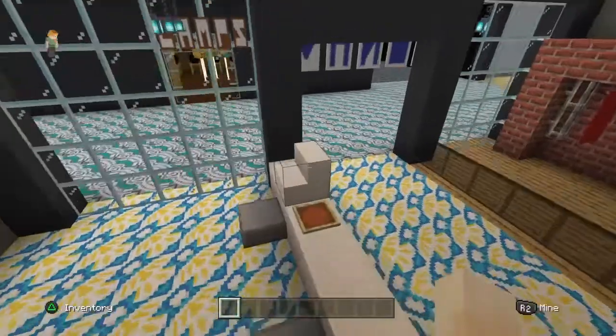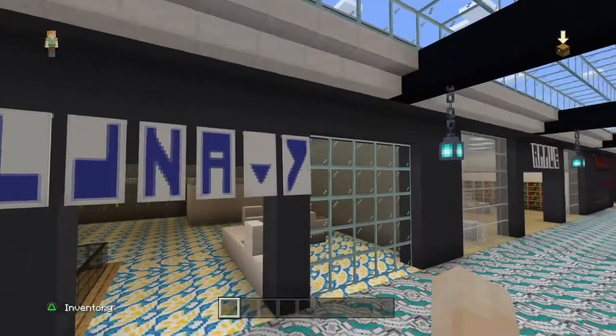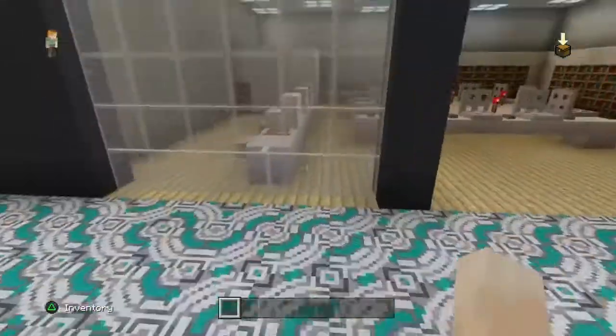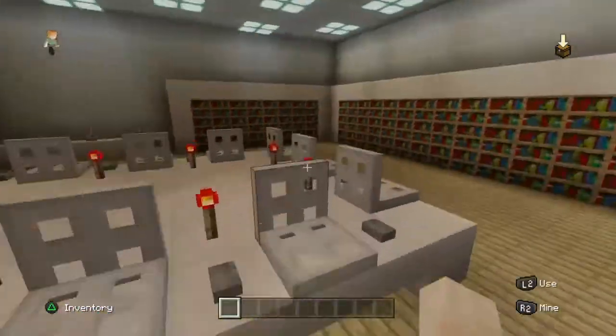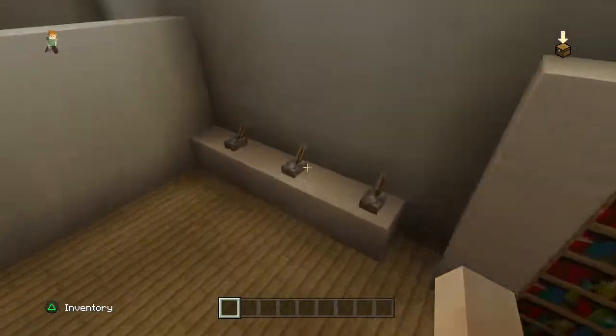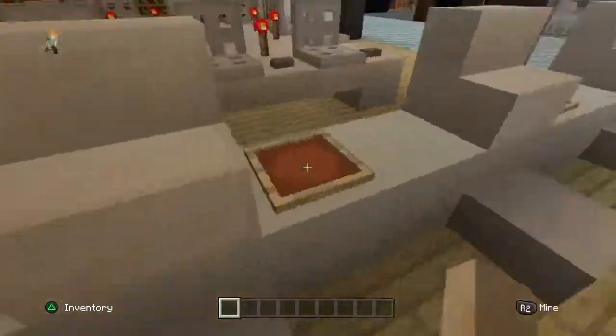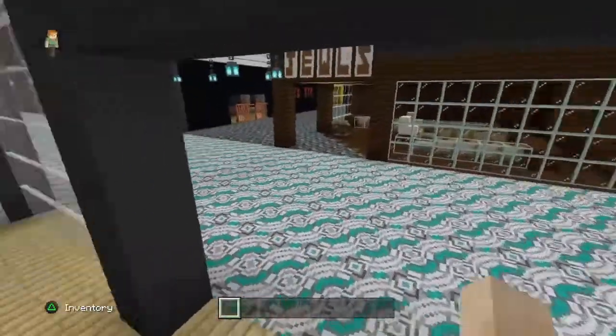You got the counter. Yeah, I didn't do too good with this. I just thought I need to put one in, like my mall has one. So then you got the Apple store. You got your MacBooks, your how to use Apple books, which I don't even think exist. Then you got your iPhones and stuff. The little break room. You got your counter. But yeah, there's a lot of stuff in there.